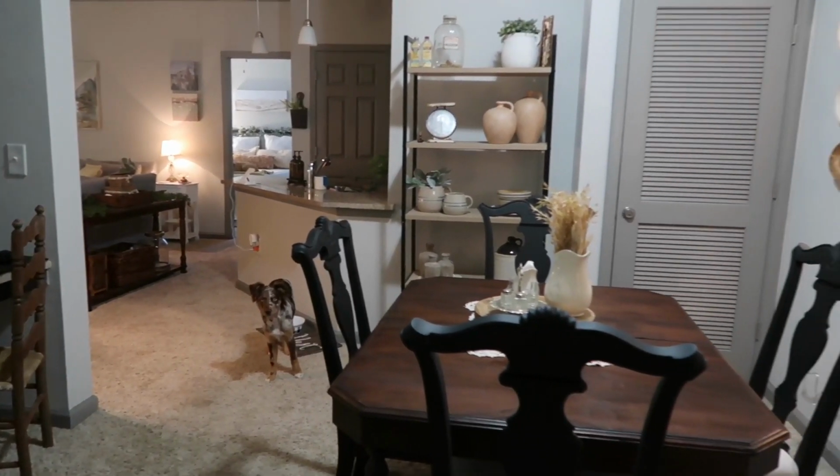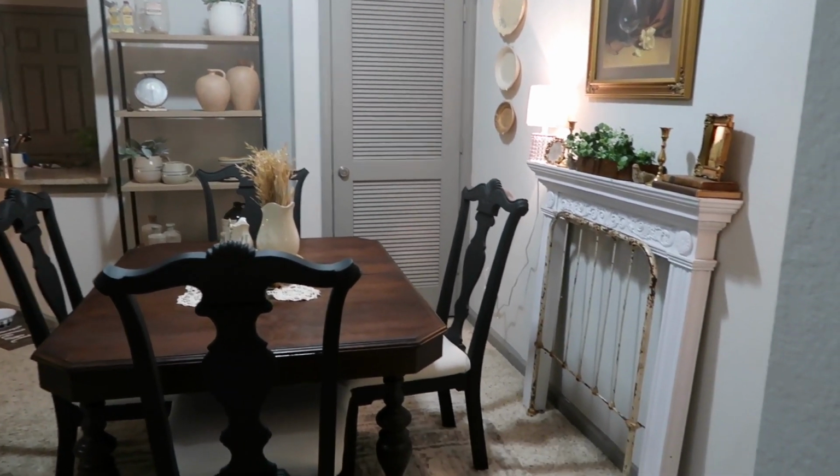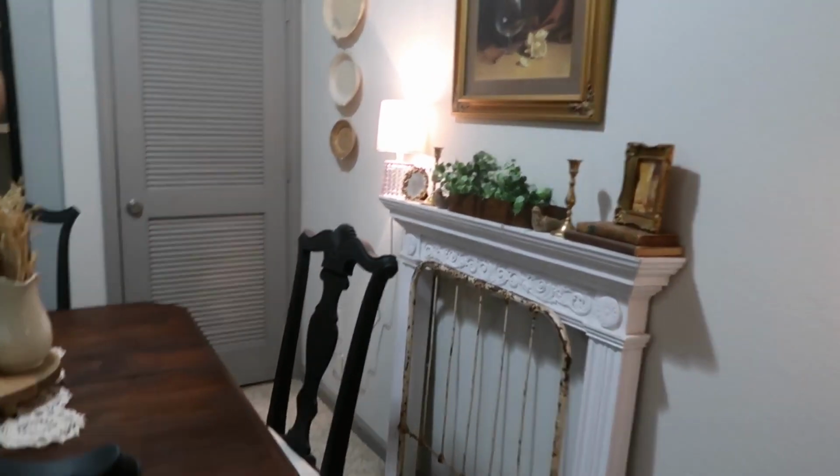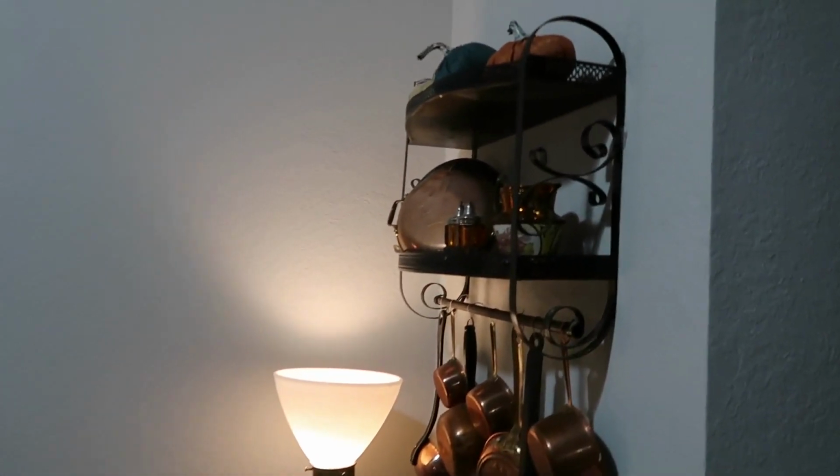So here's an overview of when you walk into my apartment. You can see my dog in the left-hand corner. She's super curious. I just wanted to give you a little overview, but I did want to start on this right-hand side of the room.